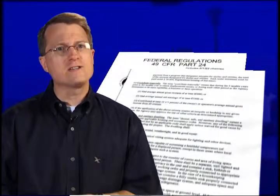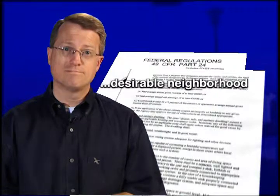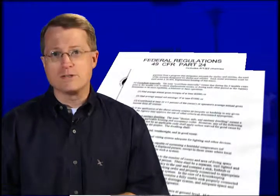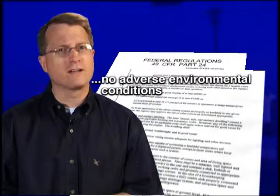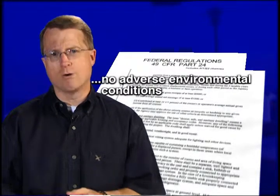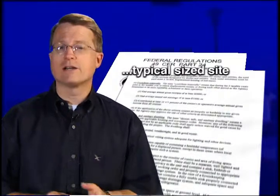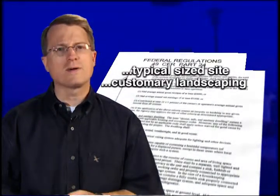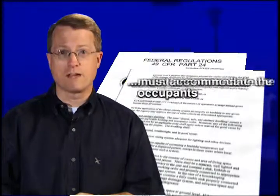First, is the agency-selected replacement home located in an equally desirable neighborhood? You must make sure the new home is not located in an area subject to unreasonable and adverse environmental conditions, like next to an airport or a landfill. The replacement home should also be located on a typical sized site with customary landscaping, and it must be sufficient in size to accommodate the occupants.